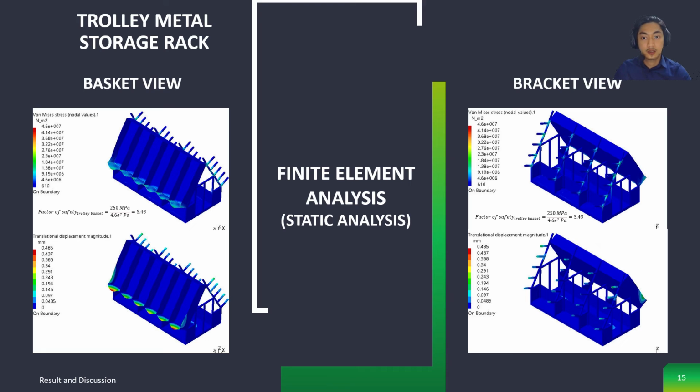Moving forward to the second design, the maximum von Mises stress and translation displacement are 4.6 exponent 7 Pascal and 0.485 mm respectively, as shown in the figures. The factor of safety for the trolley frame is calculated as follows. Based on the factor of safety obtained, which is greater than 1, it means that the structure of the trolley frame is safe to use for its intended purpose.